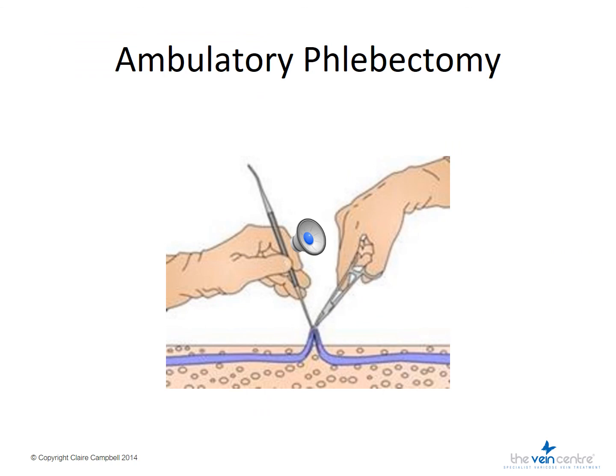If there are any residual visible varicose veins, once the laser and the injections have been performed, we can then remove those varicose veins. This is again a minor procedure. It is performed in the rooms under local anaesthetic, and a small incision is made of about 1 millimetre, sometimes 2 millimetres, depending on how large the varicosity is, and the veins are simply hooked out.